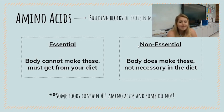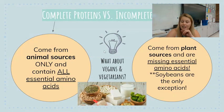So the non-essential amino acids our body makes, but they're not necessary in the diet, right? But essential amino acids, which we need, our body does not make, and we have to get them from our diet. So we have to get those essential amino acids from things that we eat, okay? Some foods contain all amino acids and some don't. So you gotta learn what helps your body, okay?